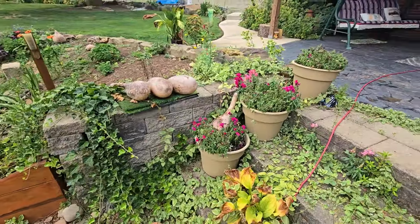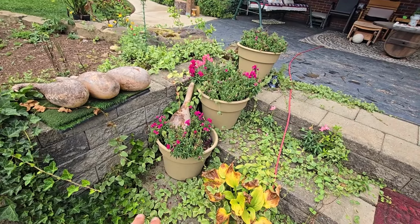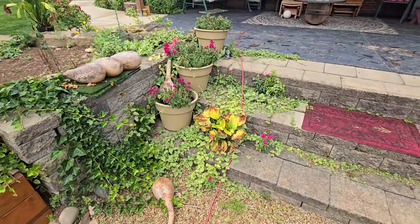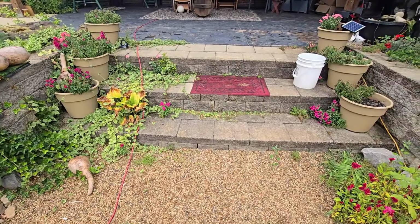Here on the steps, we keep having these snapdragons that just volunteered here from seeds that were left over from last year. They just resprouted on their own, so we call them volunteers. And they just keep reblooming here on the steps, even the ones that came up in the cracks. I don't even water any of these. It's all up to Mother Nature.